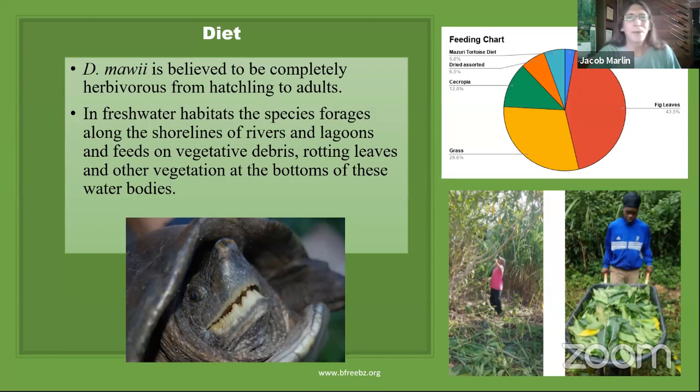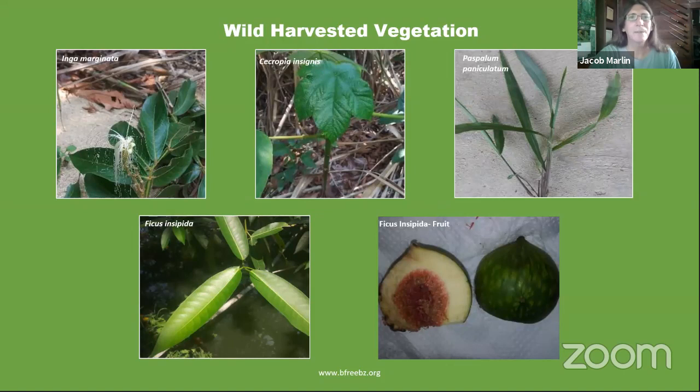Dermatemys is considered a strictly herbivorous species. And so at our remote location, we have developed a system for providing a natural diet by both harvesting wild plants and fruits, as well as propagating some of their diet, in particular grasses. So they're fed a combination of different vegetation, mostly of the genus Inga and Ficus, Cecropia, and then the paspalum grass. We also feed them a variety of other herbaceous materials.